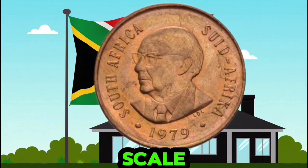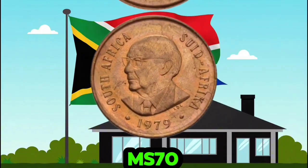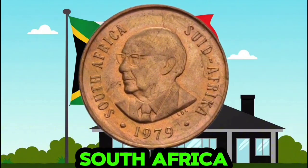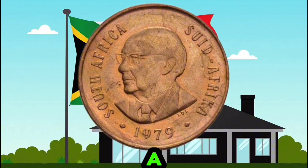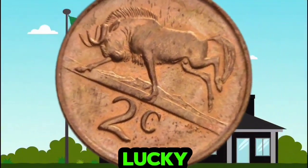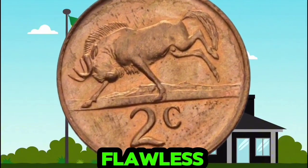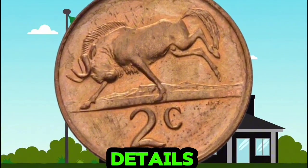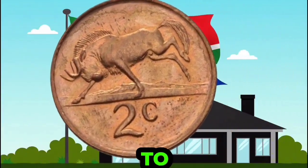Coins are graded on a scale from poor (P) to perfect mint state, MS 70. For the 1979 South Africa 2 cents coin, a coin in perfect mint condition could be worth a lot more than one that's worn down from years of handling. If you're lucky enough to find one of these coins in exceptional condition, we're talking flawless surfaces, clear details, and no signs of wear, you might just have a rare specimen worth up to millions.